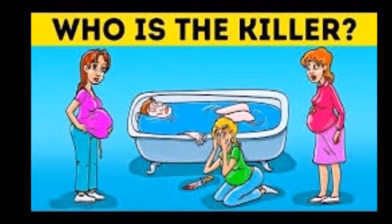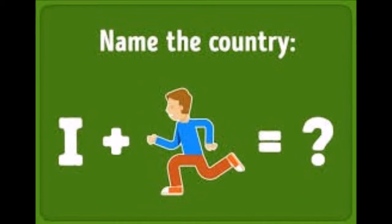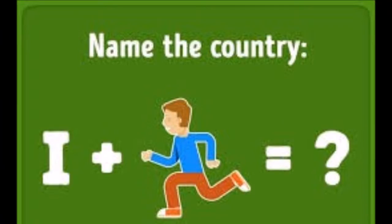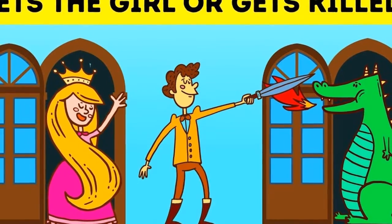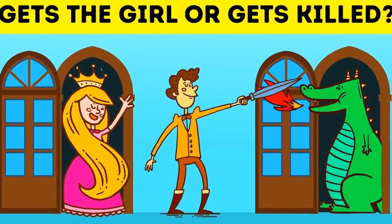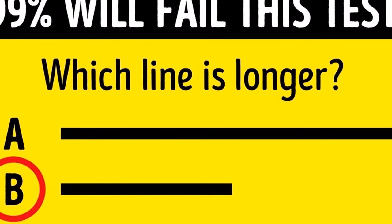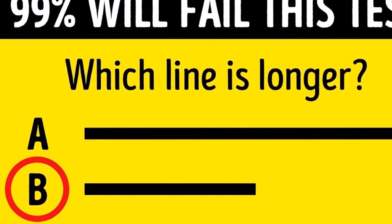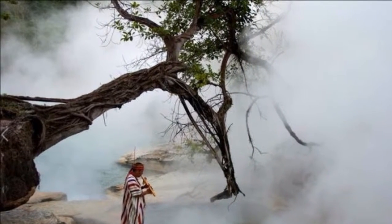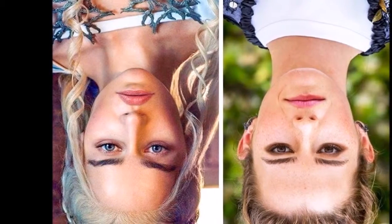Test number 5. How would you name this tree? Write the names that came to your mind in the comment section below. But the actual challenge was to notice the camouflaged bird on the tree. If you did, well done.